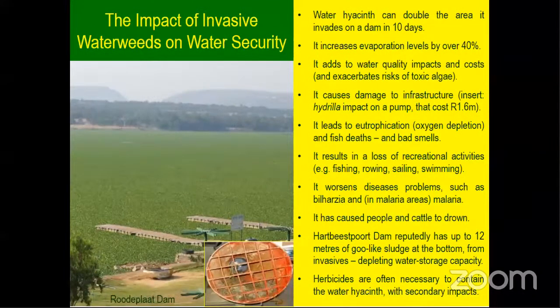And water hyacinth is one of those examples of a dam that can be half full and within a day or two can be completely full with that doubling period, depending on what it is. Well, it's about 10 days doubling period in the growing season that you'd have for water hyacinth. And I'm not going to go through all the impacts that they have, but the loss of water, the water quality problems, eutrophication and so on that happen as a result of water hyacinth. But just as one example.